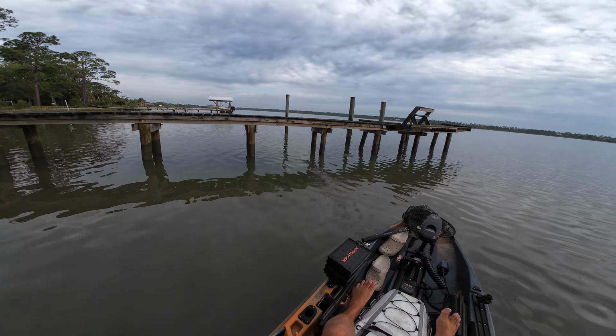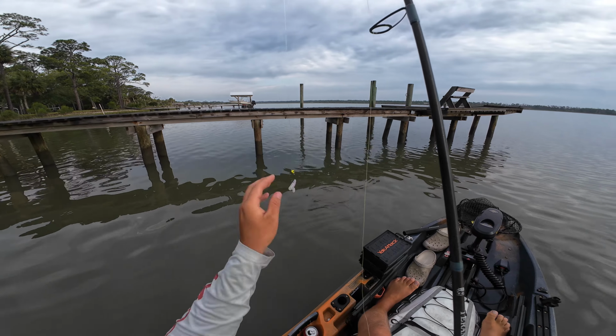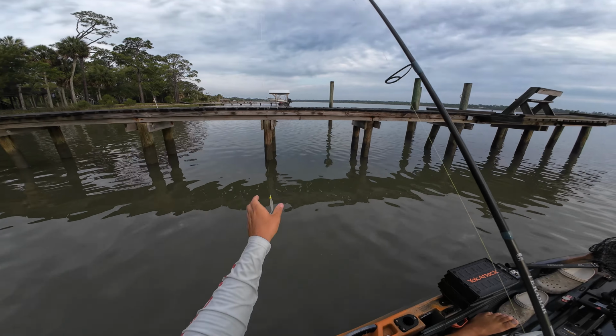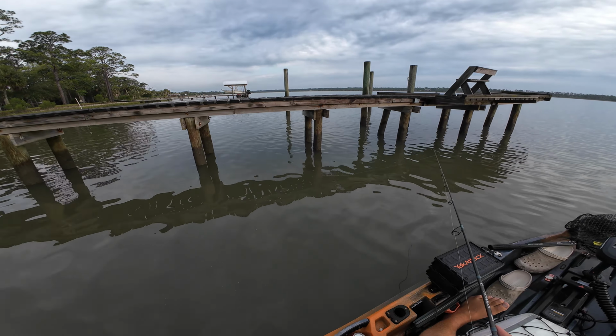There we go. Oh man. Golly, that was a pretty good one right there. I've seen him. That was a pretty decent flounder right around these dock pilings.